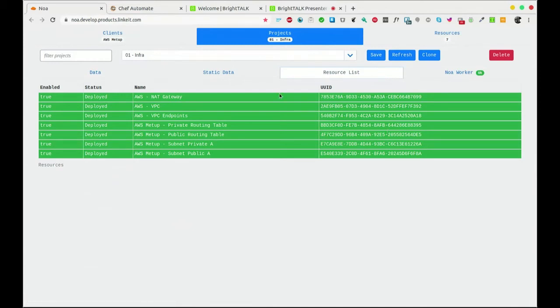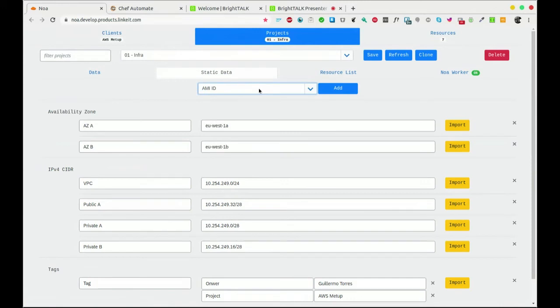This project we have previously deployed because it takes some time. It has different AWS objects like VPC endpoints, NAT gateway, and private and public routing tables. And as you can see, you can select the static data for that project. So you can create a VPC with a specific CIDR and choose how many availability zones you want to use, and this information will be used for the deployment.